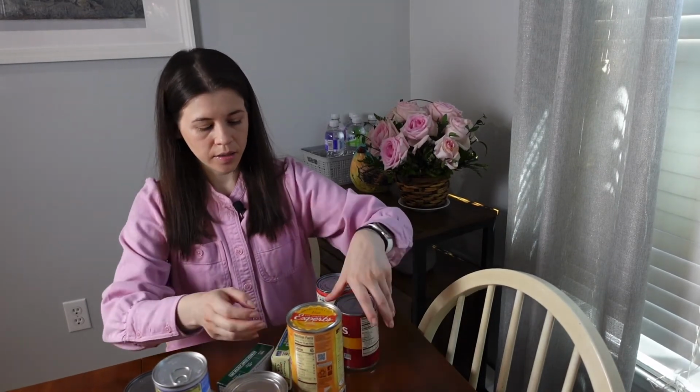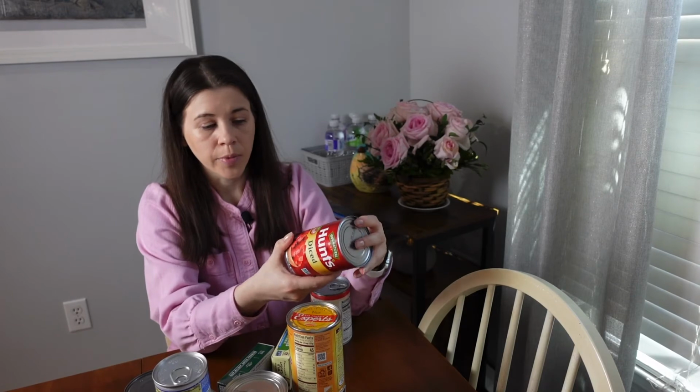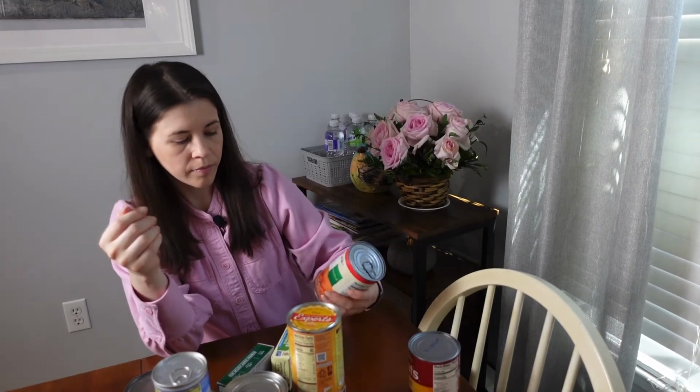Alright, in this category it's also a little bit hard to separate basic and next level, but what I usually keep as basic is any type of tomatoes. Like here I have diced tomatoes. I also have tomato paste, and tomato sauce for my pasta. Those will be my basics, because I cook pretty much on a daily basis with these cans. Maybe some vegetables like green beans or carrots.